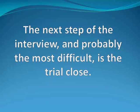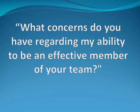Many individuals will fail at this juncture because they're afraid to ask the defining question. What concerns do you have regarding my ability to be an effective member of your team? Now, obviously, this question places you in somewhat of a vulnerable position, but if you don't address it, you have no way of knowing if there is a perceived objection or even where you stand with the interviewer.